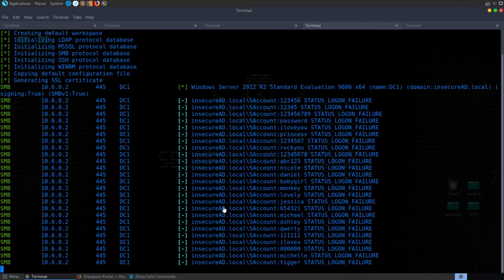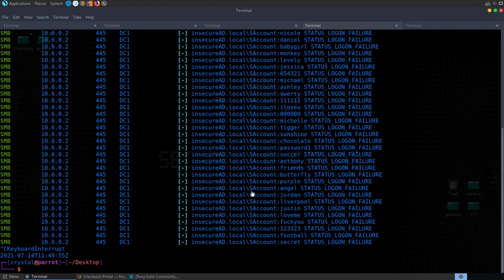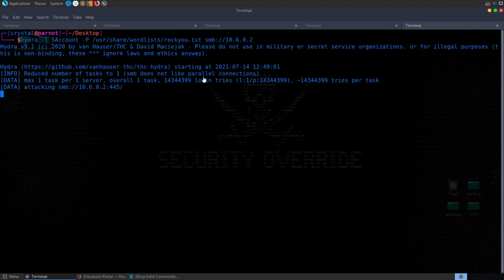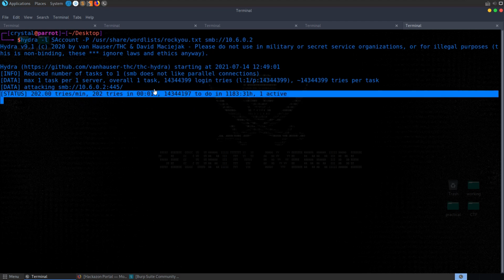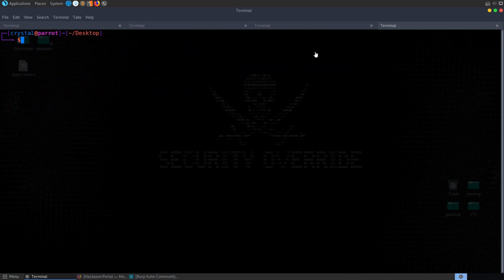So you can see how quickly that's attempting passwords. Obviously this isn't the solution for us anyway, but it's worth bearing in mind that if you're trying to brute force a protocol, check out crackmapexec rather than Hydra or something else. So you can see here, okay, 202 tries per minute. Maybe it's just not printing as it's going. It'd be interesting to compare the speeds of those, but I think crackmapexec is a lot quicker.